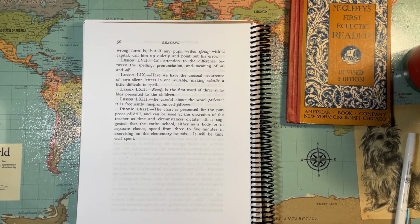Lesson 57. Call attention to the difference between the spelling, pronunciation, and meaning of and off. Lesson 59. Here we have the unusual occurrence of two silent letters in one syllable, making whistle a little difficult to spell. Lesson 62. Really is the first word of 3 syllables presented to the children. Lesson 63. Be careful about the word parents. It is frequently mispronounced.